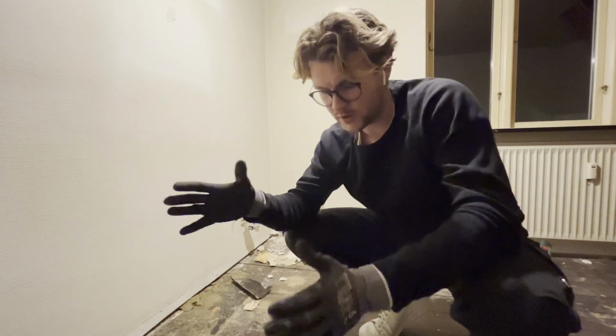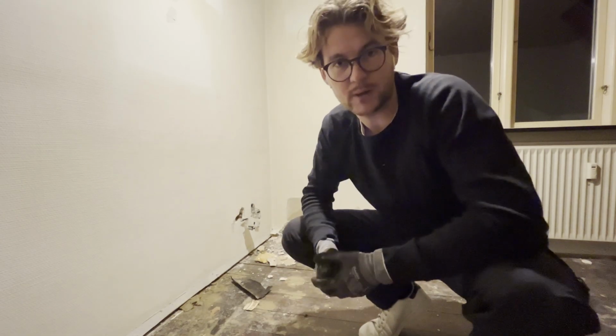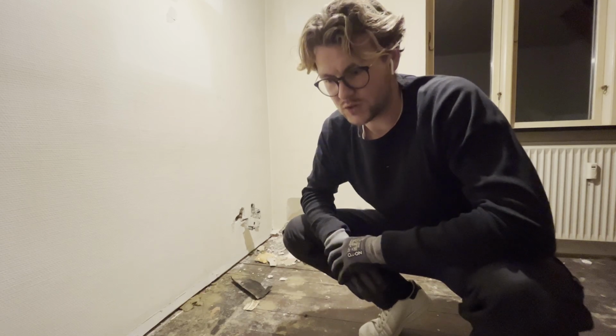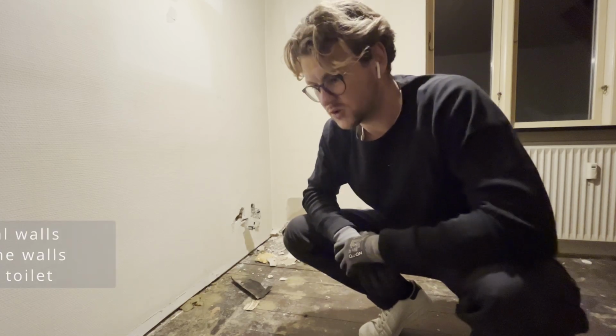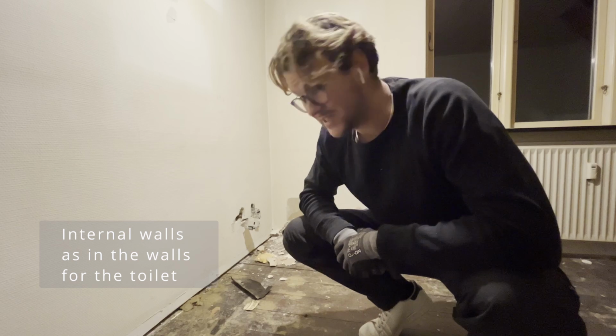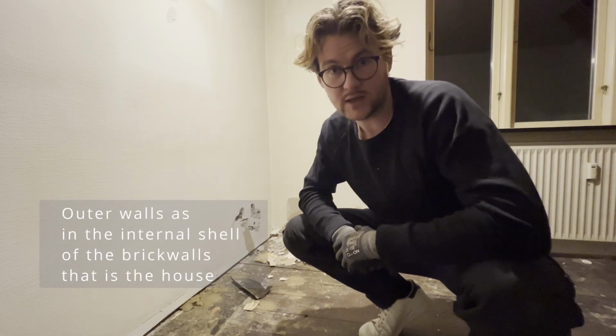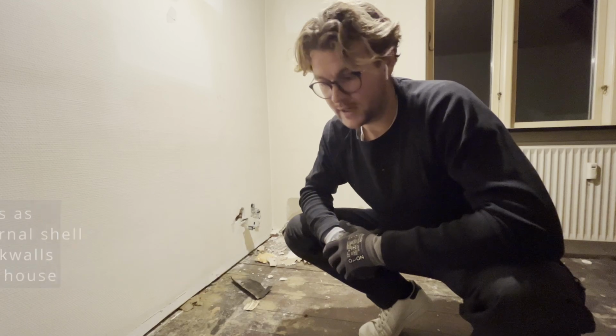There's no need for me to strip down the internal walls because I have drawings of what's behind them, and they've only been put up after the renovation was done. So this is not behind any internal walls, but it is behind the outer walls, and it might also lead to them being not insulated well enough, leading to a heat loss.